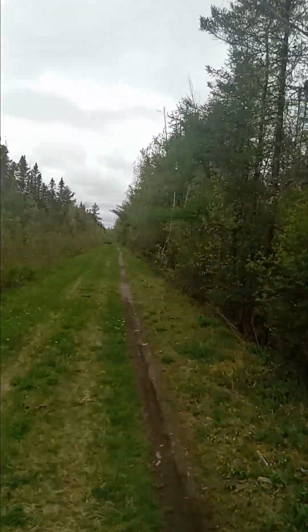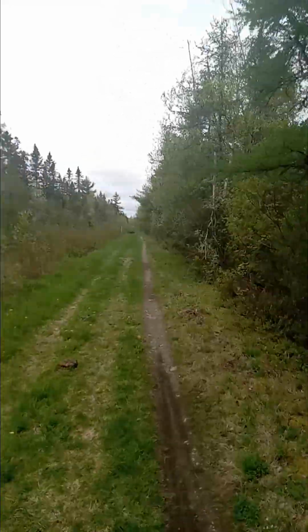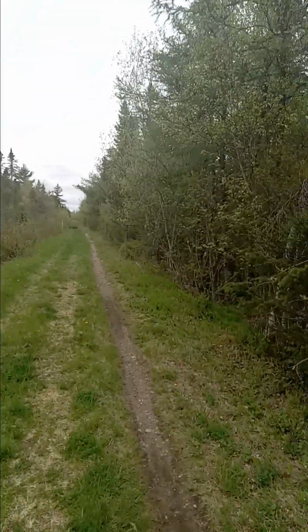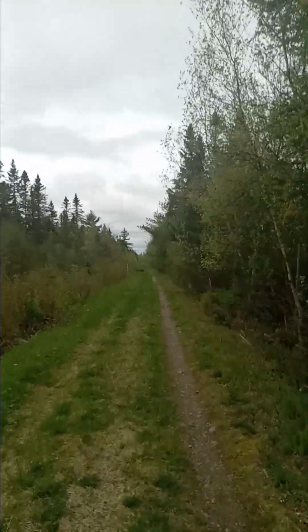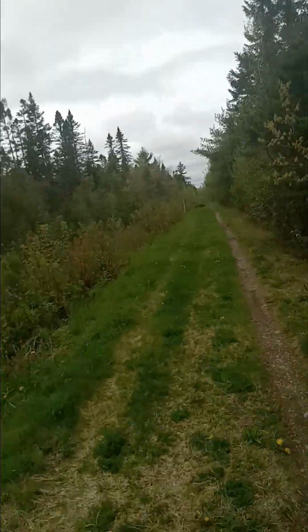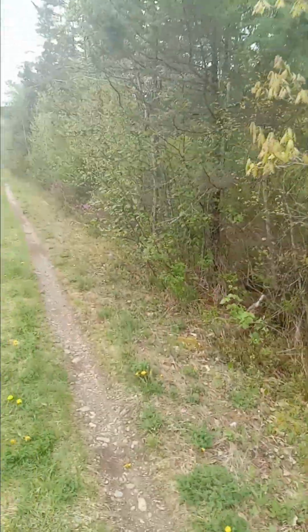I am definitely going to come back out here again. I mean, I'm on a time crunch right now, so I will definitely be back out here again. Bring a bicycle out here, ride out through, check it out a little more. Really nice trail so far. I'm liking it.